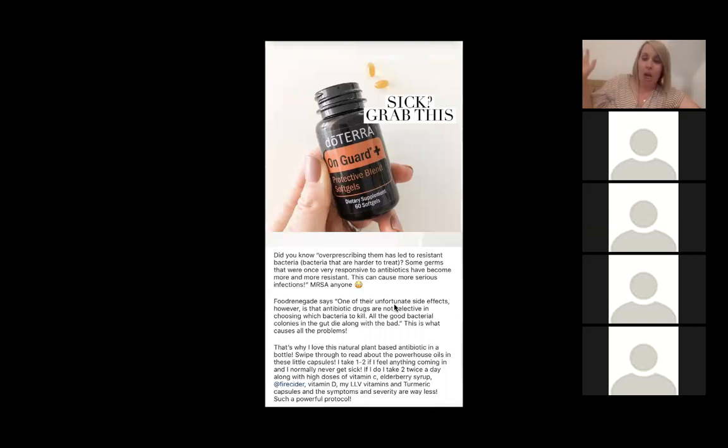And like I said, these are my favorite. You're sick, grab your On Guard soft gels. If you have little ones and you want to use these, they are more than just On Guard. It's On Guard, oregano, black pepper, and Melissa. Melissa is one of our most expensive essential oils, but they've added it to the On Guard soft gel. So that's why I love these.